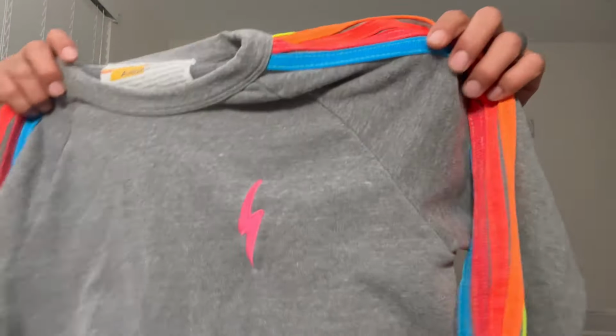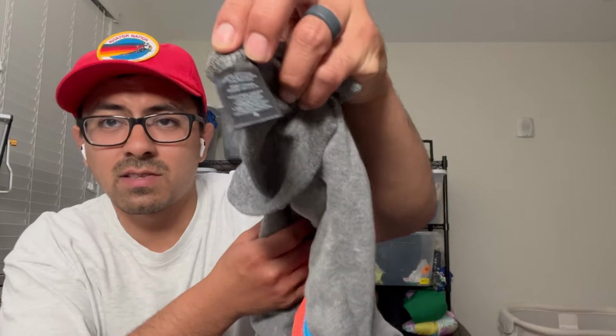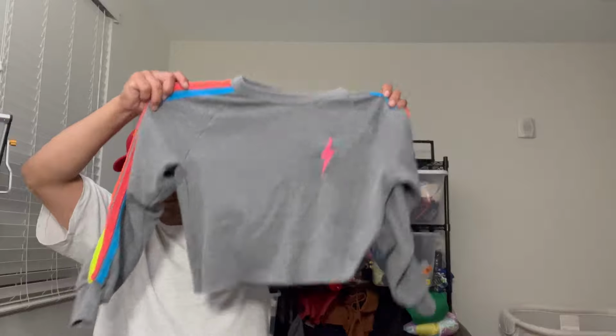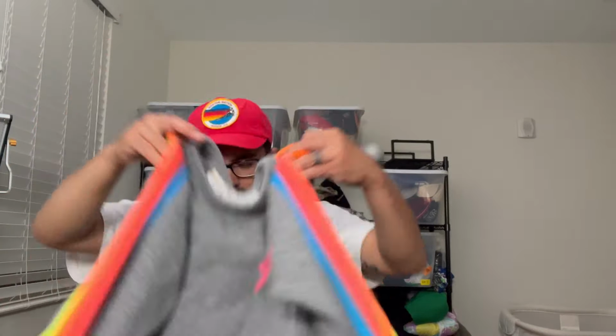The Thunderbolt is one of their little logos that they use. Also easy to spot. The inside tag is nothing crazy, just a small one, this one is black. This is made in USA. Nothing fancy. Aviator Nation, I would say this is a minimum $75 piece, and maybe more because it is super dang cute and in really good condition.